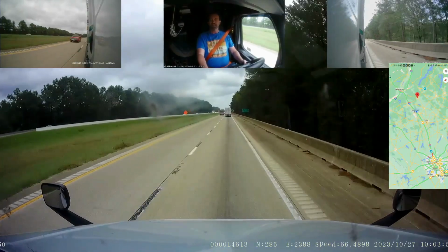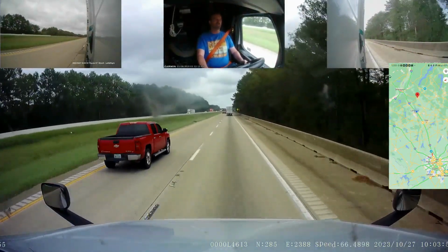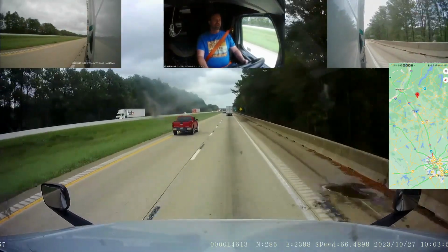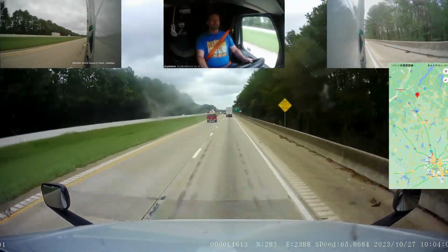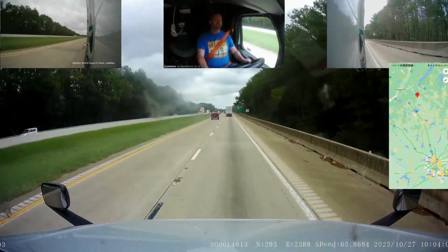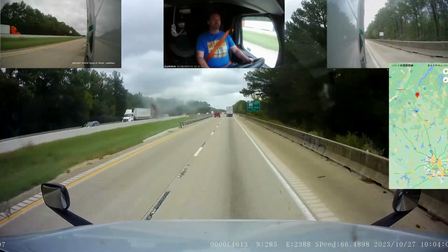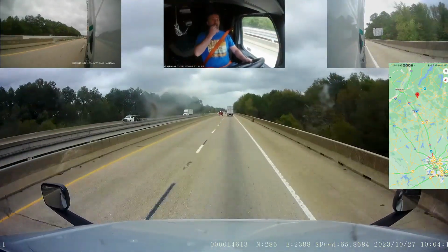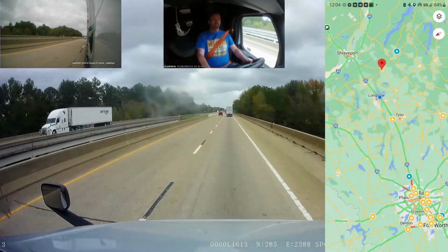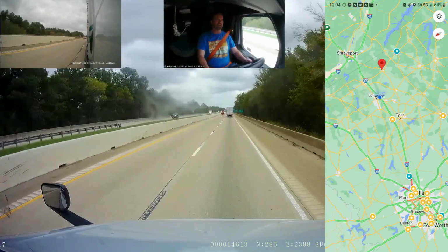Today's the 27th of October. It's just a hair after noon now. We're currently heading eastbound on Interstate 20 in East Texas, just getting into the Longview area. If you guys are not familiar with where Longview is, you can take a look at my map there and you'll get a good look. Look at where the north flag is facing to kind of help you.